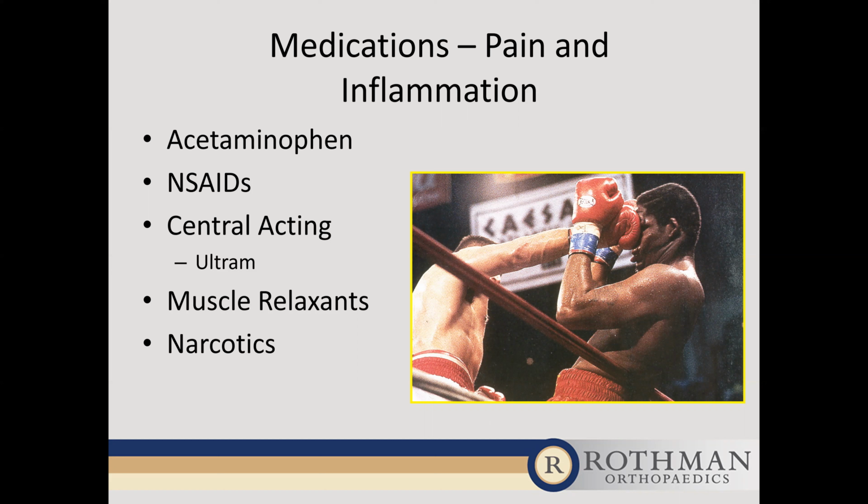This is something that you hear about all the time with the opioid epidemic that we're dealing with. And this has really gone out of favor for trying to deal with pain, whether it's from chronic arthritis or chronic cartilage disease. So it's certainly something we want to avoid.